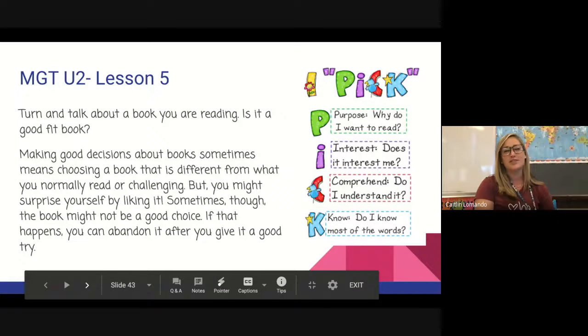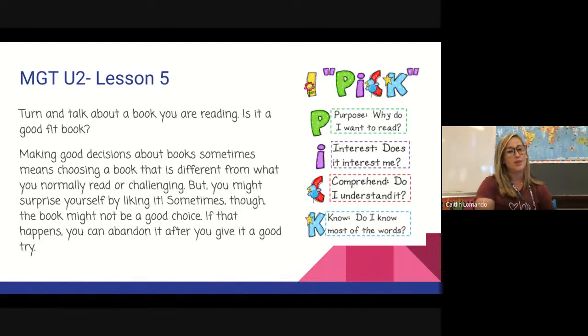So you turn and talk about a book you are reading. Is it a good fit book? Well, we can't turn and talk because we are at home. So I want you to think about it. Is the book you're reading a good fit book for you? Do you know why you want to read it? Does it interest you? Do you understand it? And do you know most of the words?